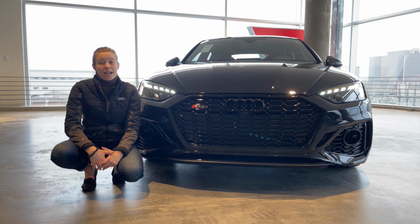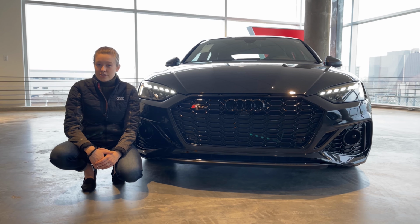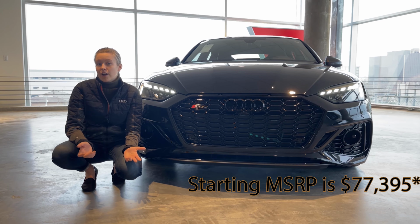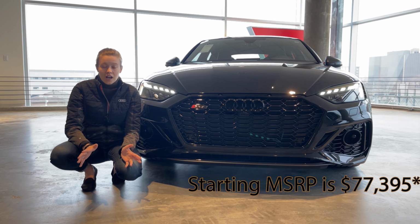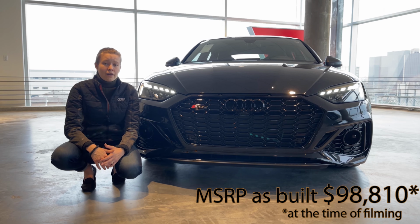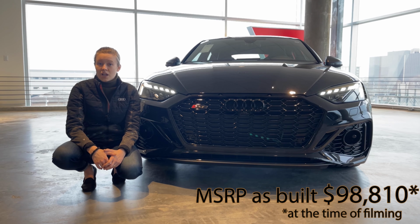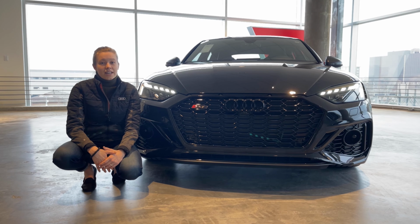Now, before we take a deep dive into what makes the RS5 special, there's something I want to point out. Since it is the RS car, it does have a higher price tag than, say, the A5 or the S5. But there is a ton of standard features that come on this vehicle that you have to go up to a Premium Plus, Prestige, or even standalone options to get on an A5 or an S5. So let's take a look at those now.